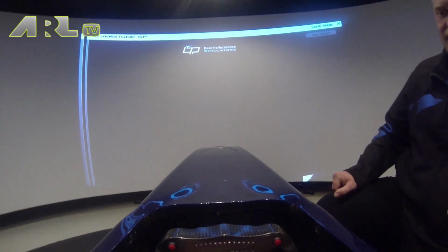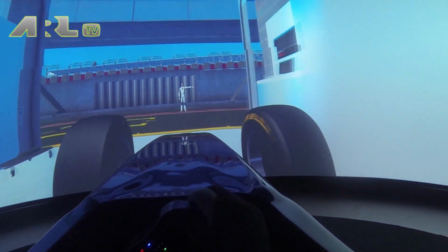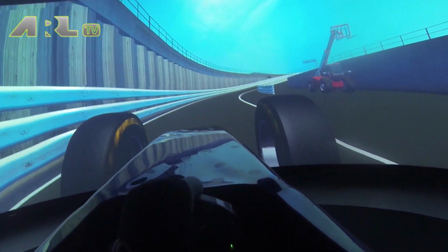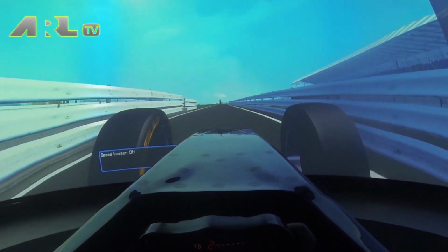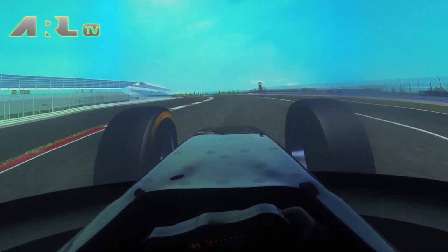You can see here we're in the single-seater simulator. This simulator is used for a variety of race series, up to and including GP2, and contained within the heart of this simulator is the Leo Bodner Sim steering wheel, exactly the same product that we reviewed a little while ago now, back in the summer.